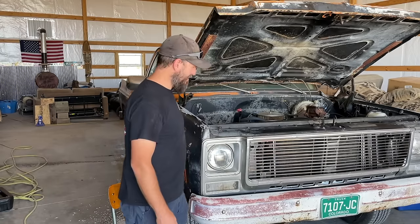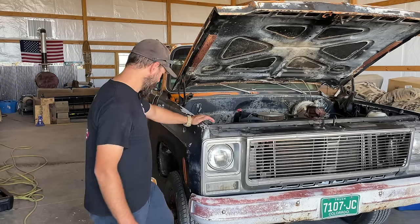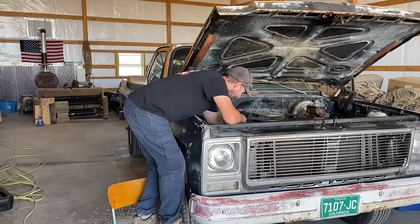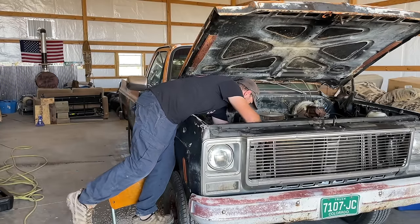Time to get back to this old square body. Just look at the billet grill. Hello, 1992. It looks great. Back to busting my knuckles. Oh boy. Just a couple more turns. We'll get it. Yeah.